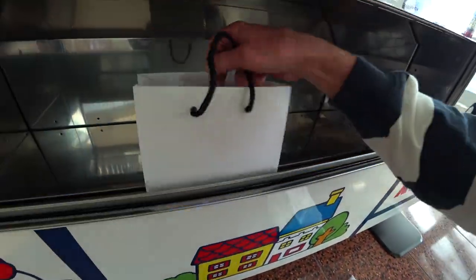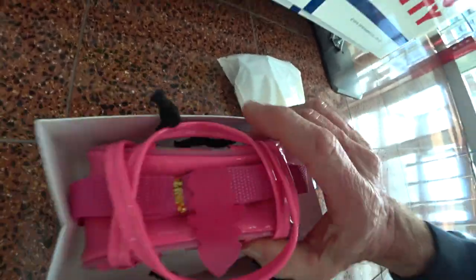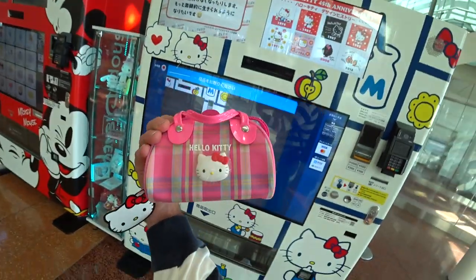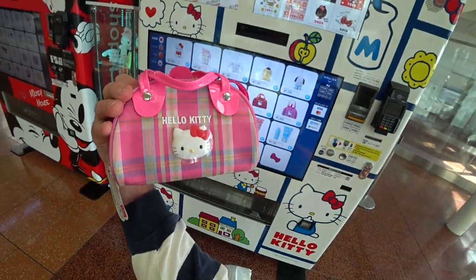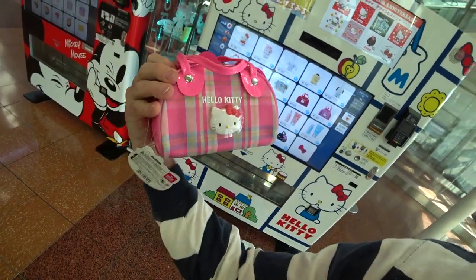Yep. Oh, my friend is going to be so happy. Oh, this is great. This is great. There it is. Hello Kitty. And I will tell him specifically not to re-gift this to one of his million lady friends. Yeah, he's got to keep this and cherish it.